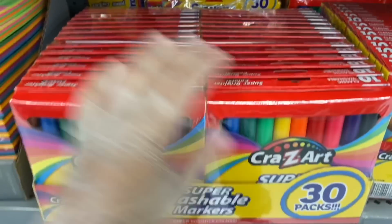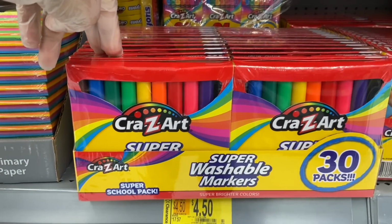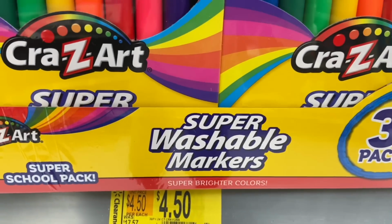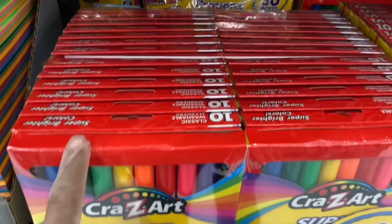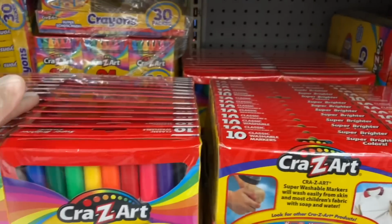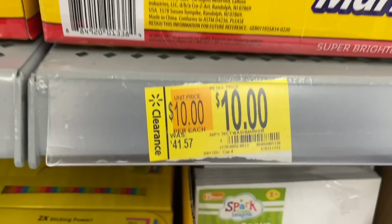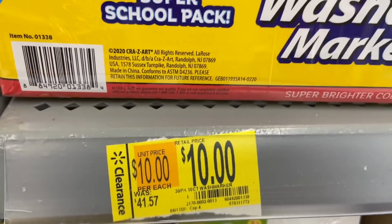All right, look at this. It's the Crazy Art Super School Pack. It comes with 30 packs, and these are washable, super washable markers, you guys. Look at this. It comes 10 in each pack, and they have 30 packs, you guys. Look at this price. You guys ready for the boom? You ready for the boom? Watch this. $10. It was $41.57 down to $10.